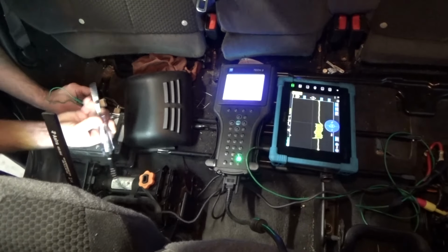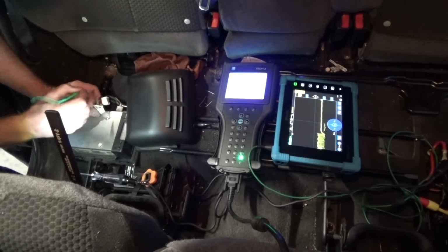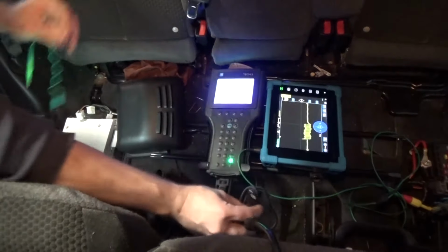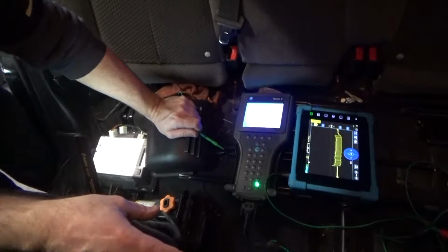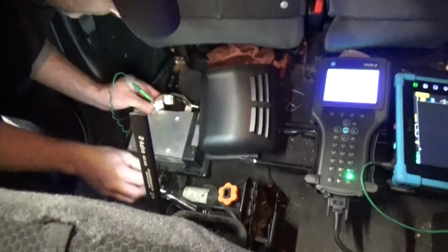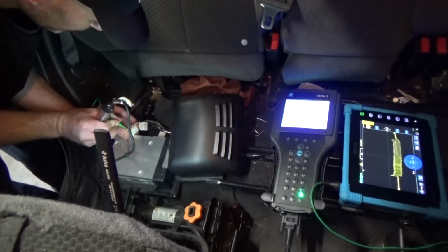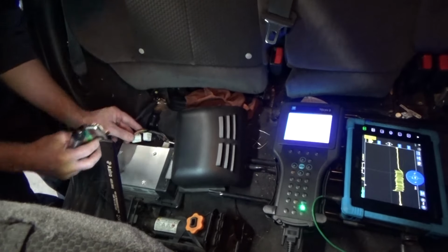Now you can do this with a voltmeter or oscilloscope, but you're not really loading the ground. You see that one's good. Now we're going to check the power. I've got to hook this up to the ground now. Which one's 12 volt power? Positive supply is 15 and 16. Orange and orange. Good. All right, so our powers and grounds are good.